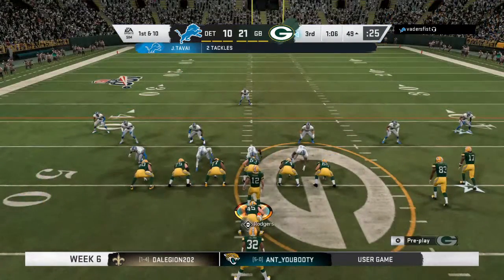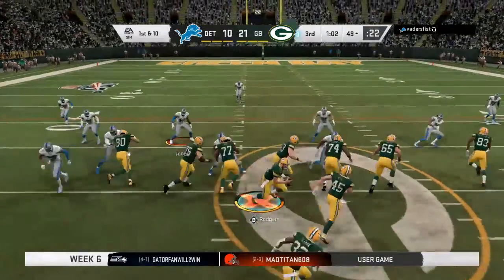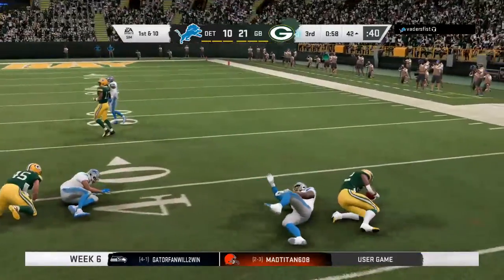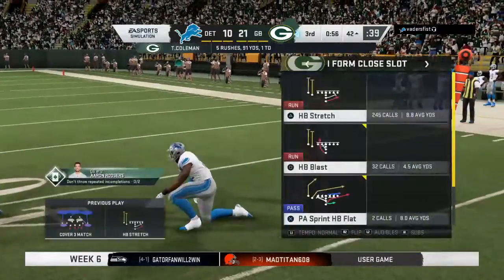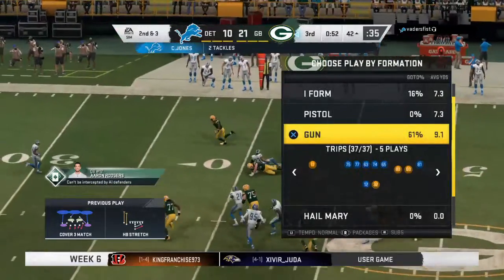So the ball moves into Lion territory now. Here's 1st and 10 at the 49-yard line. Handoff, Coleman, right side. And they'll get him down here at about the 42. A solid run on first down. Gain of 7 leaves him with a 2nd and 3.